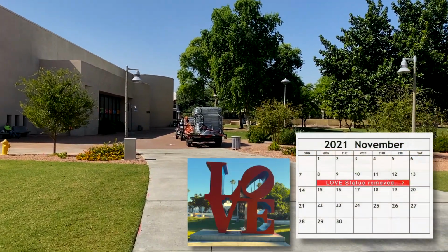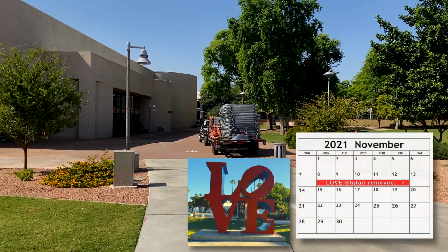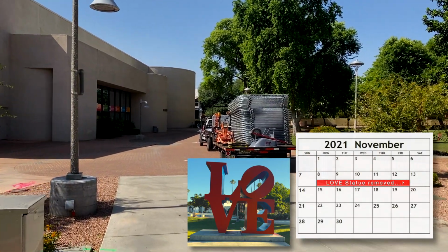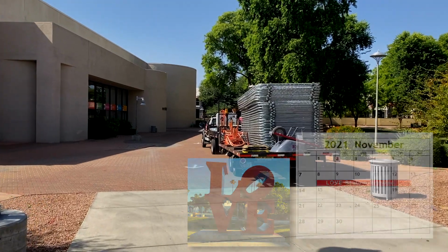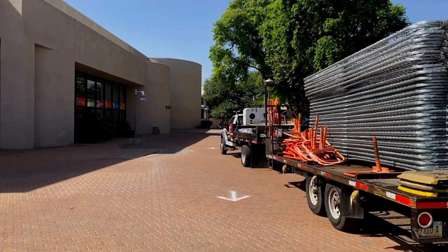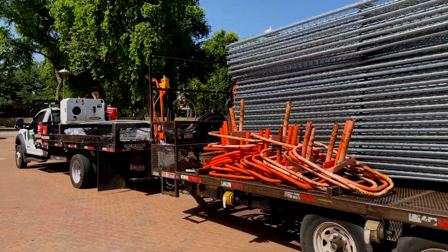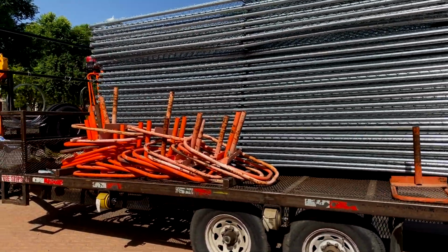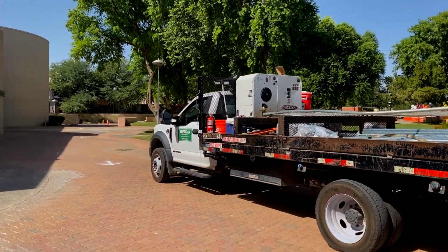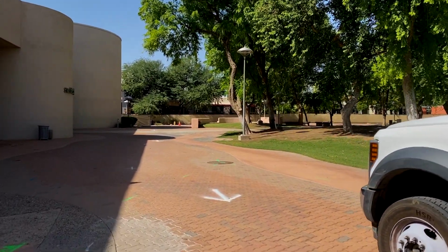Okay, so the love statue's not being moved till the second week of November, according to this gentleman. So it'll be here for a little while. Let's see, this is October 12th, so probably almost a month before it moves. I figured they'd get it out of here sooner, but here's the fence truck guys here, continuing the setup of the fence. Go over here by AZ88. See what they're doing.